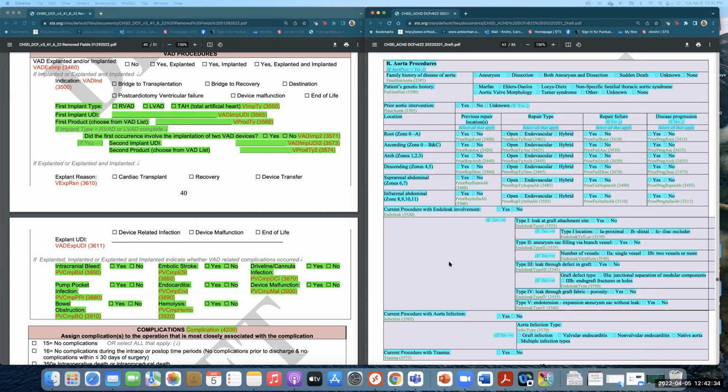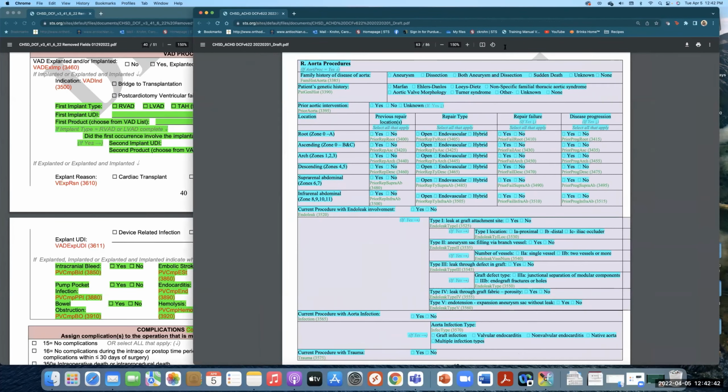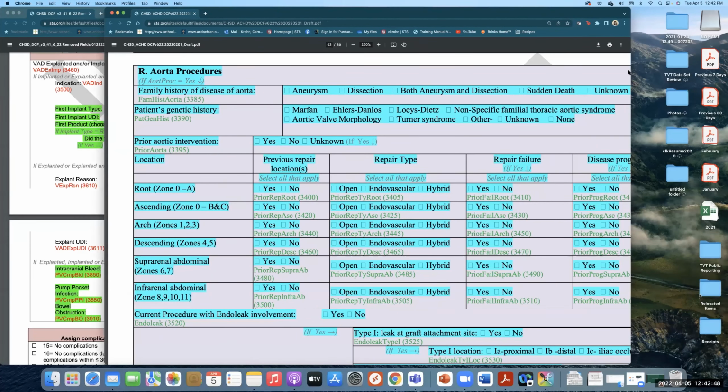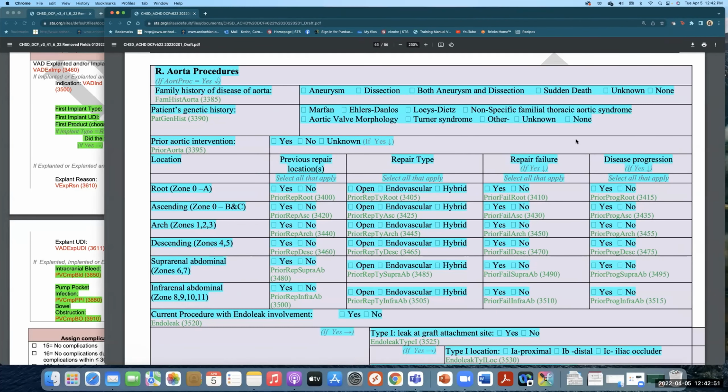The first thing we're going to do is get some history about the patient. Does the patient have a family history of disease of the aorta, whether that be a history of aneurysm, dissection, sudden death, both aneurysm and dissection, or you don't know if they have a family history? The second question is, does the patient have a genetic history of aorta disease, such as Marfan's or Turner syndrome or some sort of aortic valve morphology? So we're looking at genetic history.